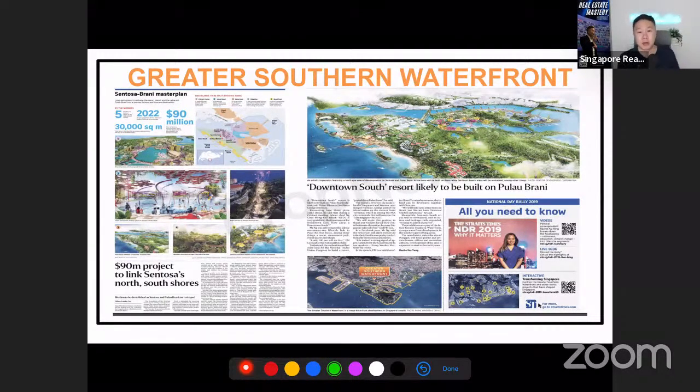So let us dive deeper into it. And one of the locations that we spotted, right? Of course, this is just one of the properties that we spotted that is great. And one of the reasons why I want to share this with you is because perhaps some of you are really having trouble finding the right properties to buy.